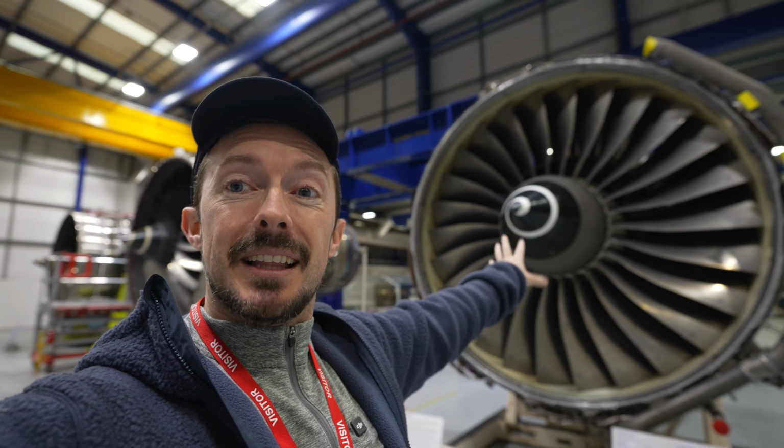Number 3 of cool things that I didn't know: Rolls-Royce engines spin clockwise as you're facing them, and that's unique to Rolls-Royce. That's something you only get with a Rolls-Royce engine.